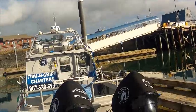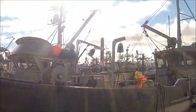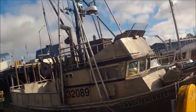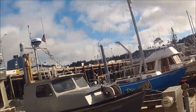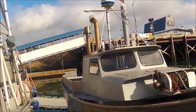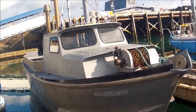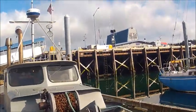Yep. Pretty boat. Yep. The Bristol Breeze. Now I like this one here beside it. That's a nice boat. Nice high gunnels. He added extra height on there. And it just, I don't know, it just has good lines. Looks like it would be a good boat, not only to commercial fish out of, but it'd be a nice run around the island, hunting and camping type boat.